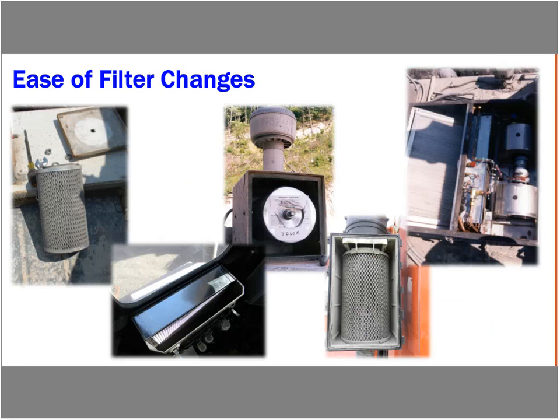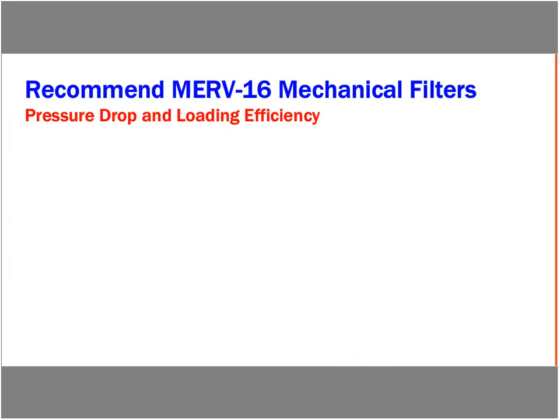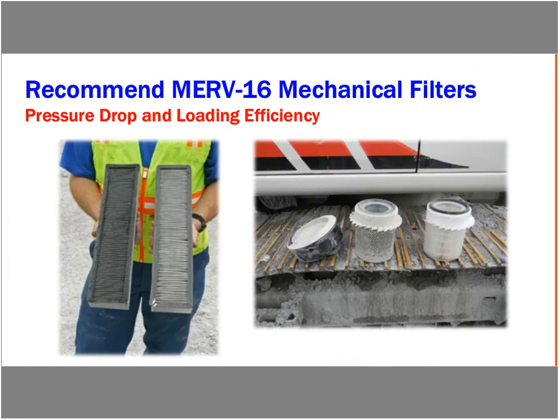So when you're working or designing a system, really design in a system that you can easily change all the filters. And we recommend a MERV 16 mechanical filter. With a mechanical filter, it becomes more efficient as it loads with dust. And I'll show you some information later on in the presentation.